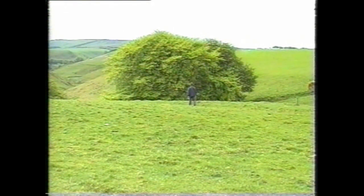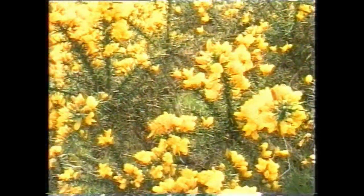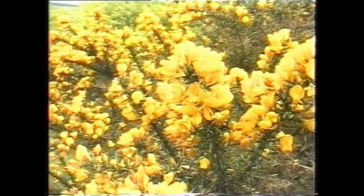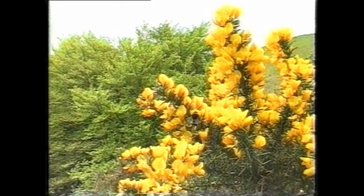Well, we're now heading down slightly. We've gone across the high country, an open field, and the gorse bushes have just come out in flower. And somewhere on here in a moment there should be a bee. There she is, gathering honey.